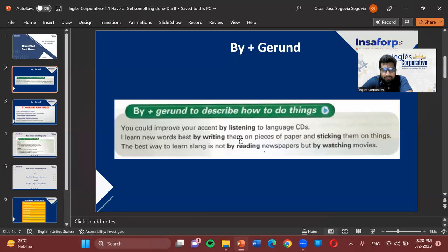So, we have two different actions here. En este ejemplo, tenemos dos acciones diferentes. Una sería escribir las palabras, writing them on pieces of paper. Y luego tenemos sticking them on things, que es una actividad distinta a el simple hecho de escribirlas. También las pego.